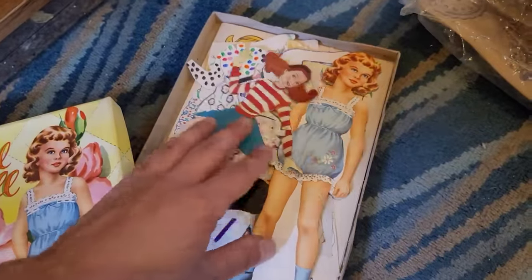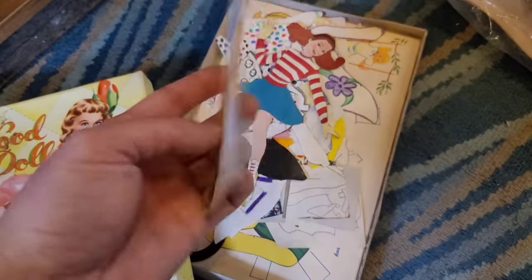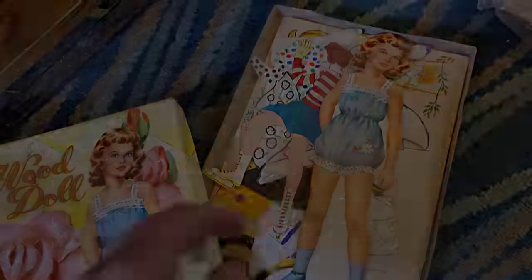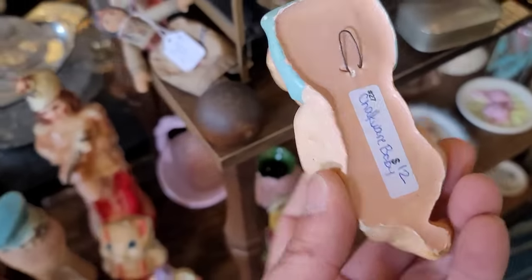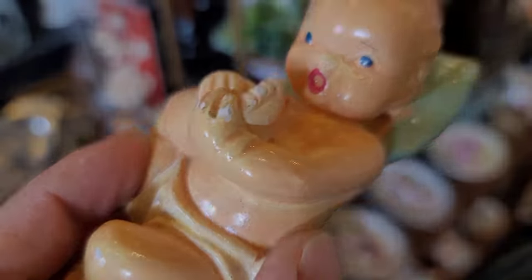Speaking of paper dolls, right underneath it, we do have a wood doll. So she was in here. However, it didn't look like the clothes were original to the doll. So Peggy girl, you're super cute. There she is in the box. We're going to leave you behind. Cute little chalkware baby that you could hang on the wall or just use as a little desk figurine.